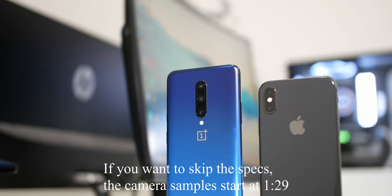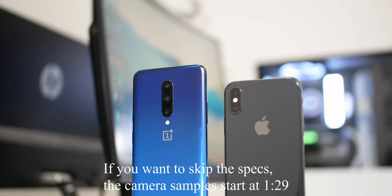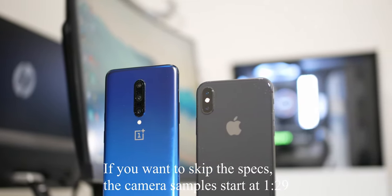And before we go over that, let's quickly go over the specs of both of these phones since we have to get that over first. The main camera of the OnePlus 7 Pro has 48 megapixels with a maximum aperture of f1.6, optical image stabilization, as well as electronic image stabilization, so it should be pretty steady in video.